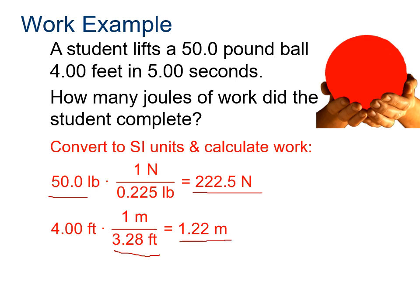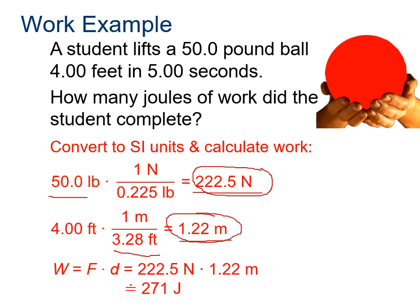So then work is force times distance, which is 222.5 times 1.22 meters, which will give us 271 joules.